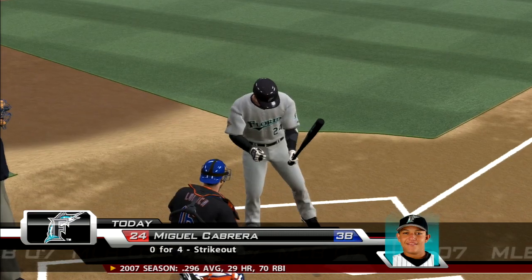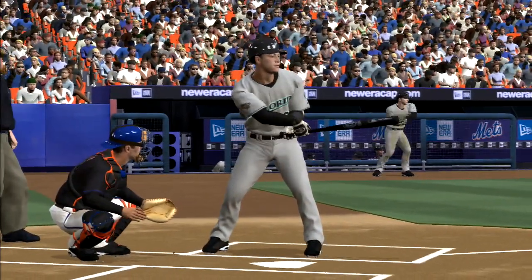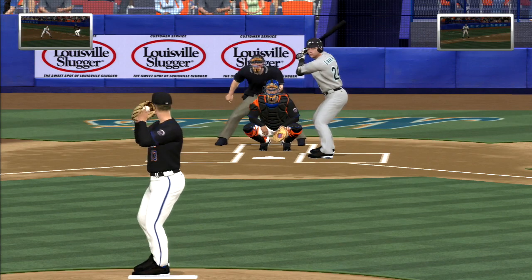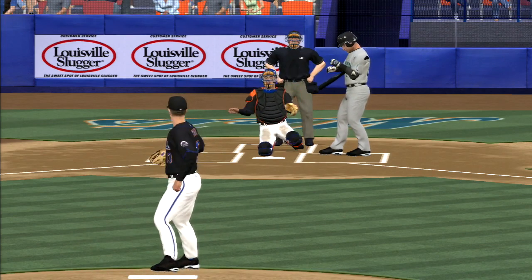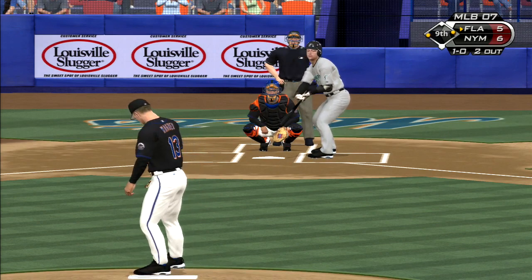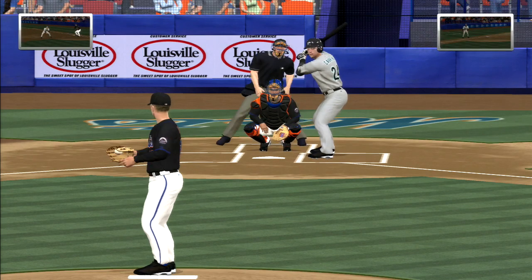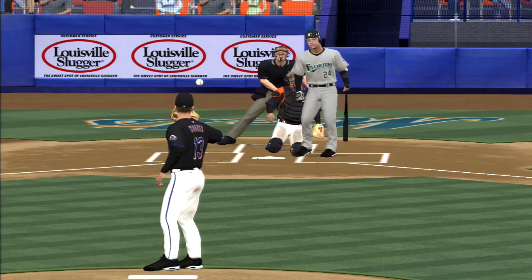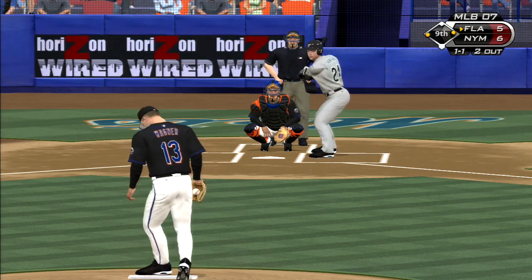Miguel Cabrera will stand in. He flew out his last time up. Here's the first pitch to him. And he misses inside with that one. Ball 1. Like the very definition of flailing there. It's even at 1. Boy, in a 1-run game, you don't want to be leaving that pitch there.